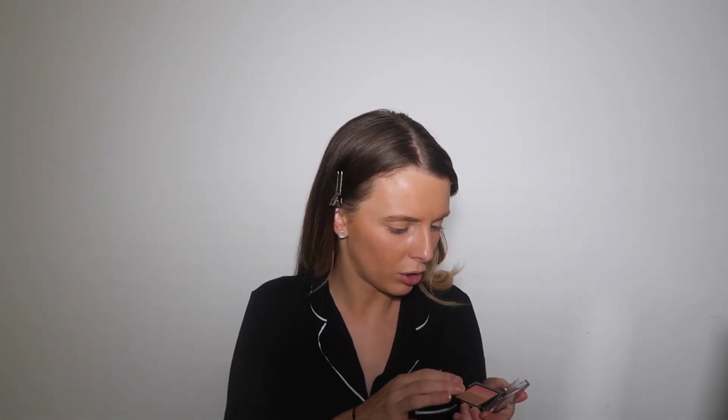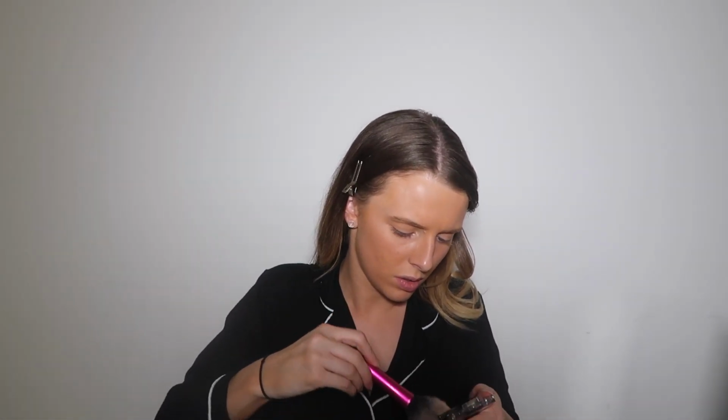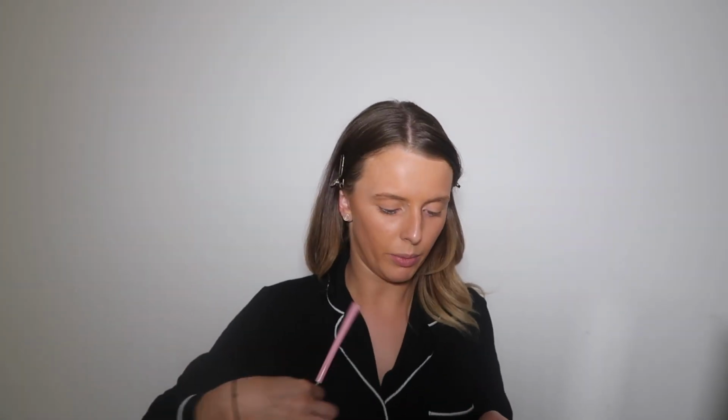And then I'm just going to go in with the contour kit. I'm just going to use an angled... I can't even open this. Oh, it's like a cream blush. Oh, that's quite nice. Yeah, so I'm just going to use a brush like this and use the brown side just to define any areas. It is pretty similar to the bronzer. If anything, that's a bit lighter. You can see. And then as you can see there, the blush is a cream, which I do like.